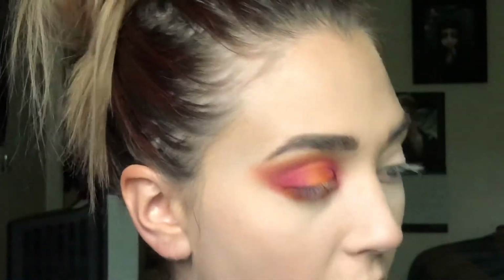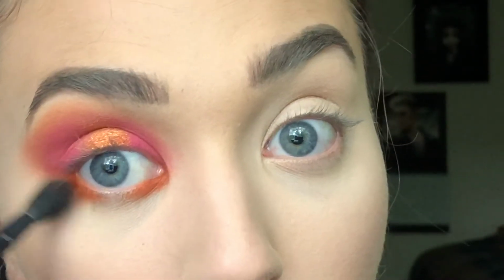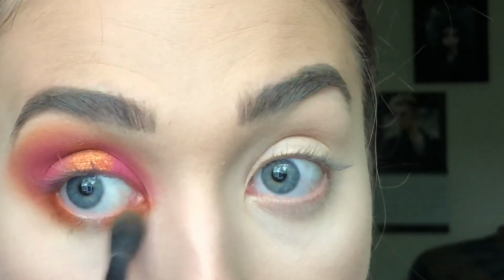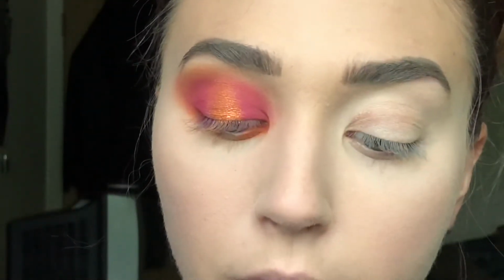And I'm going to use that yellow shade from the Jaclyn Hill palette. I'm just going to blend it a little, itty bitty bit. Really just focusing on the corners. Let's actually put a little bit of concealer under it.